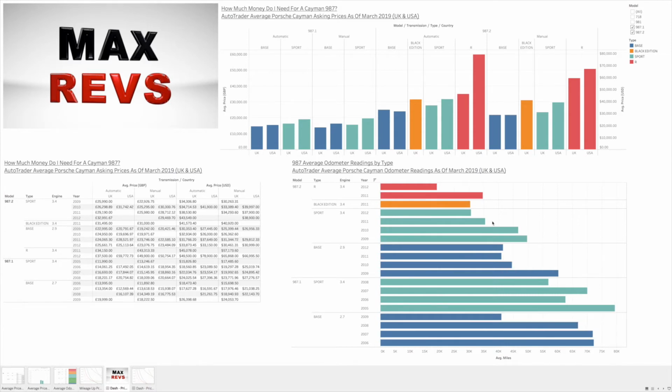Which cars get driven the least? Well, there's not something really sticking out here. You could say that we've got some base 2009 cars that haven't been driven too many miles. Average number of miles at 40,000, which is not bad. I bought my car with 40,000 miles on. Cayman Rs not getting driven too much. 2012, that's coming in at just under 20,000 miles. If we take a similar 3.4 Sport, you've got 30,000 miles on there. So a rough conclusion you can make is that the Cayman R owners tend to put fewer miles onto their cars.